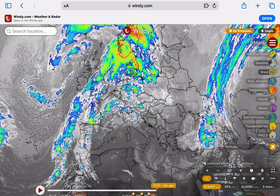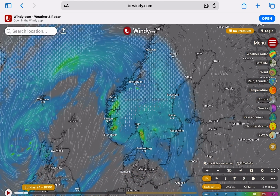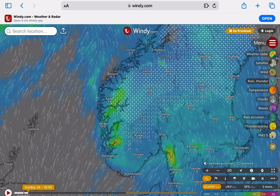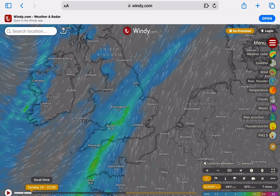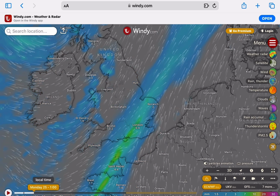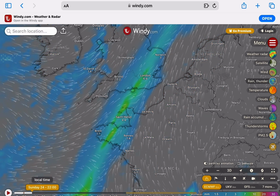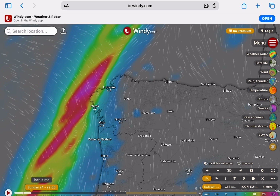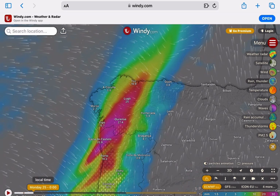There's the front in Norway, which shows more rain, especially snow, and even some spots of ice or freezing rain. And the UK still shows that front today, more rain. London later today, into northern France shows more rain. So be aware there. It shows that front in northern Spain later today and in Portugal with some heavier rain there.